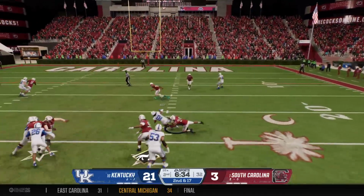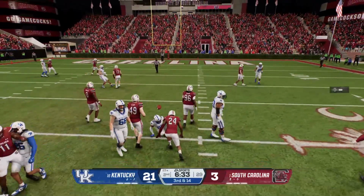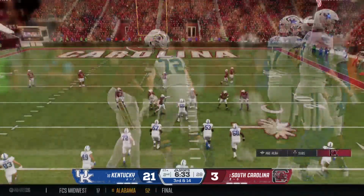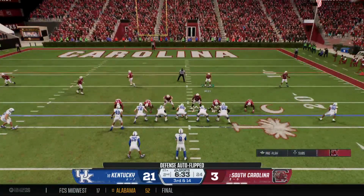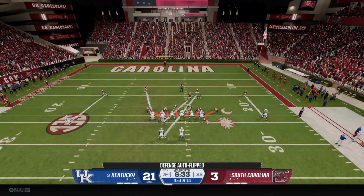Let's see if that can provide a bit of a spark, see if they can get a little bit of momentum going their way. Offense been in reverse here. Now a long way to go to convert this third down.